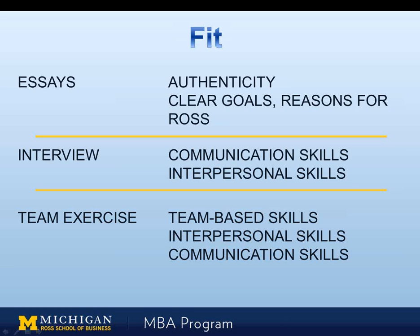Now, outside of dual degrees, you've got plenty of opportunities to take classes across the University of Michigan campus at any of our other 99 top 10 ranked grad programs on campus. So there's plenty of opportunity for you to take classes in the law school, engineering, public policy, public health, natural resources, education, social work, you name it, you can take classes there. If you can fit it into your schedule, you can do it and get credit for it. So we allow you to take up to 10 credits outside of Ross.